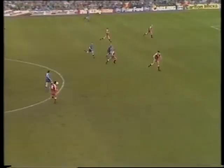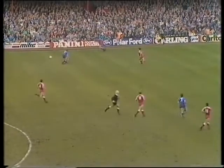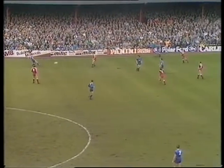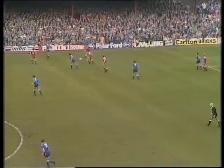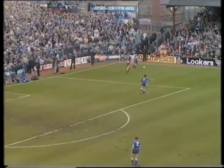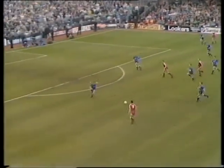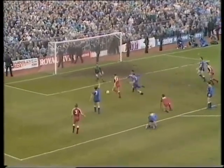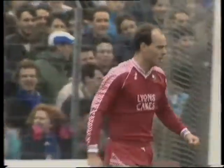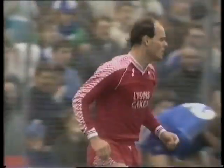Trevor Stephen. Sheedy. Needed the help of Sharp. Neil Poynton. And Stephen dispossessed by Dobbin. Curry. Well, Watson thought about giving it back to Southall. Decided it wasn't a good idea. Instead, he's given it to Agnew. Cooper to MacDonald. Oh, good football, MacDonald. Oh, and a good tackle, McCall. Agnew! Goal kick. It just wouldn't fall for Stephen Agnew and Barnsley.